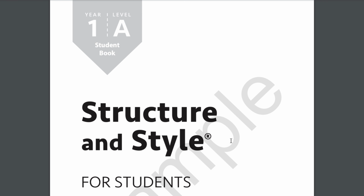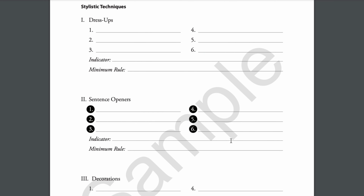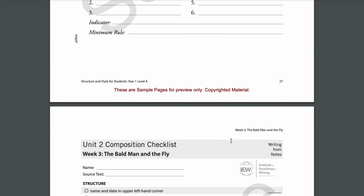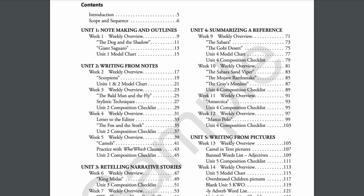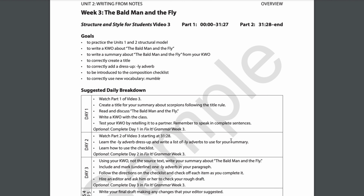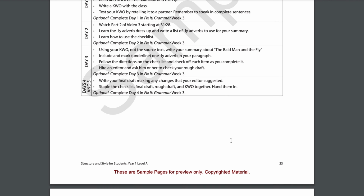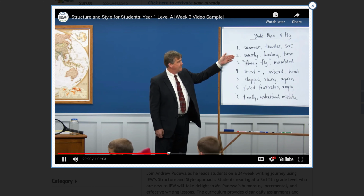Structure and Style focuses on teaching writing through structural models and stylistic techniques. So I've seen it help my kids develop stronger writing skills and confidence in expressing their thoughts, because that was the issue we had before. Also, what's beneficial is there's video instruction that goes along that's very easy for you and your kids to follow.